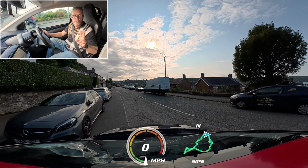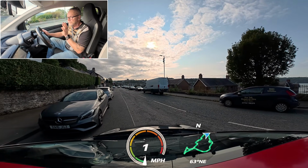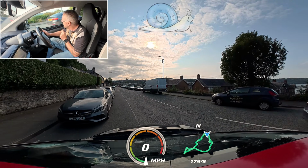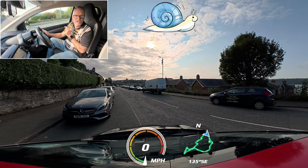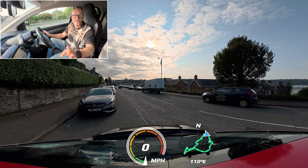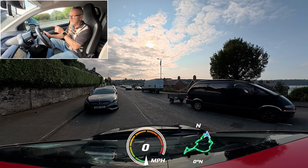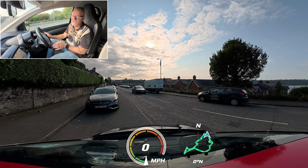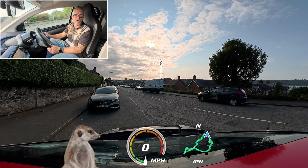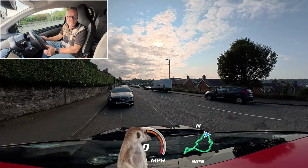Your two top priorities when doing anything with reversing is very slowly, lots of observations, okay? Super slow, looking in that mirror, watching him, watching. Cars on the other side, not really affecting us that much. About there, another complete turn. There we go. Super slow, lots of blind spot checks, lots of observations.